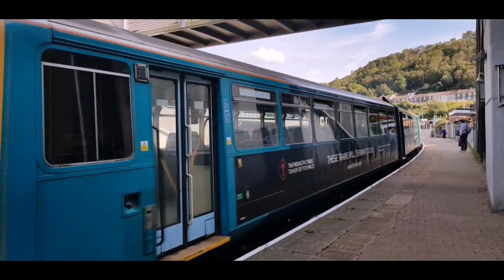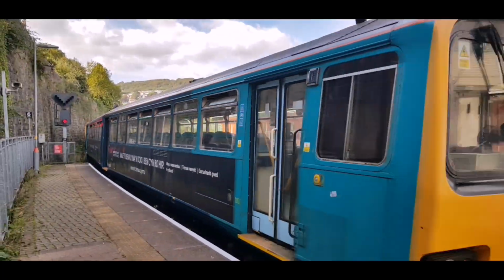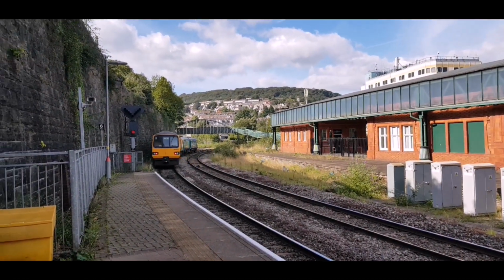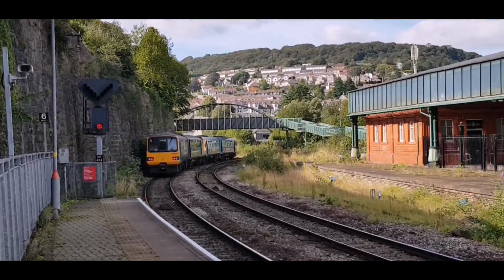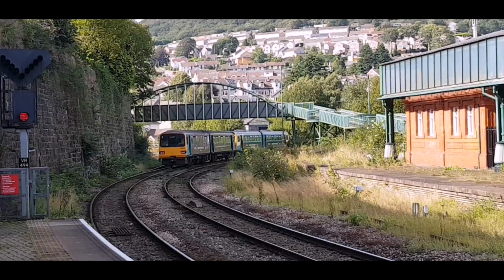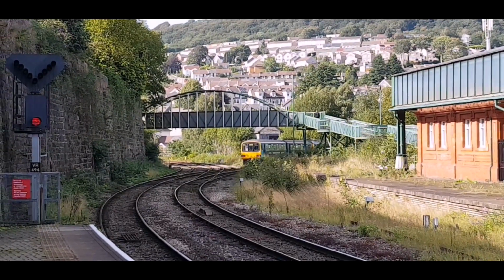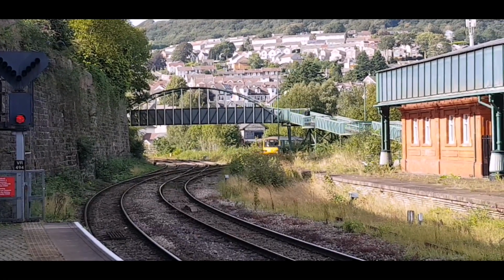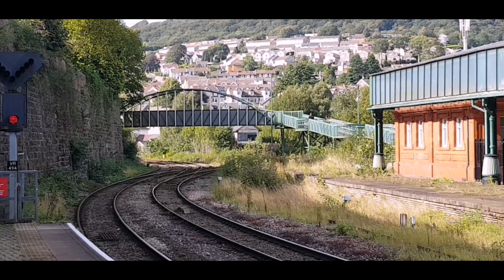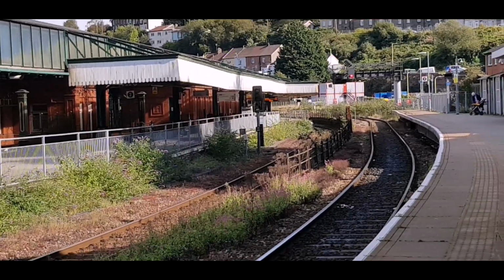143.622 is on the back. And that was off to Merthyr Tydfil. And here's the view of the other end of the station, the other side.